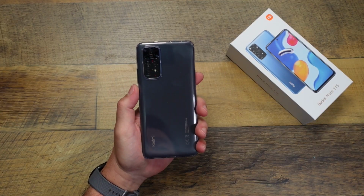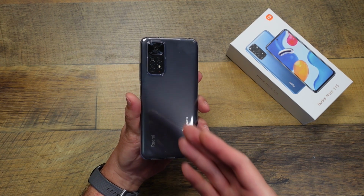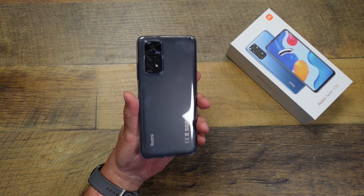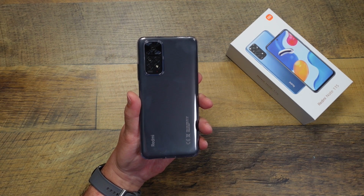So again, I'll be doing some follow-up videos, camera comparisons like I always do. So if there's any smartphones you want to see this compared to camera-wise, I'll try to do that and make it happen if I have it. I'll also do some follow-up videos to let you know how this is performing over time.